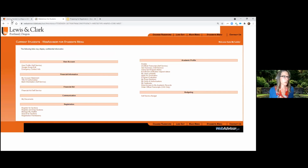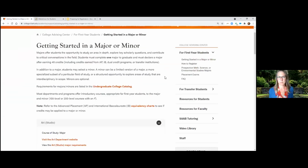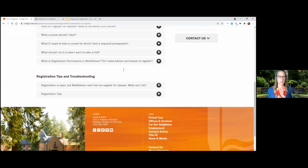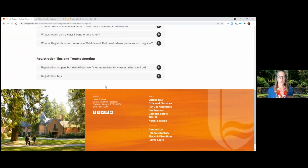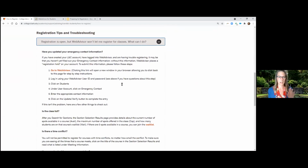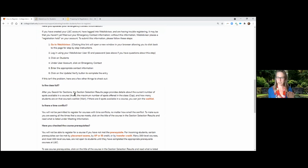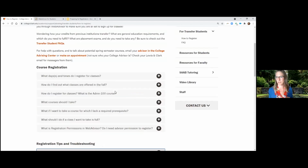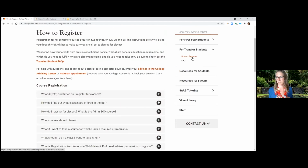The one thing I wanted to show before we open to Q&A is back on our website, on the How to Register page, which is under First Years and Transfers, How to Register. Let's say registration's open, you're trying to add a class and Web Advisor will not let you. We have compiled here a checklist for you to go through. So you can just go through here and make sure, are any of these things a problem? Is that why you can't add the class? So we've got some tips and troubleshooting things here that are really helpful. Again, that's under How to Register.